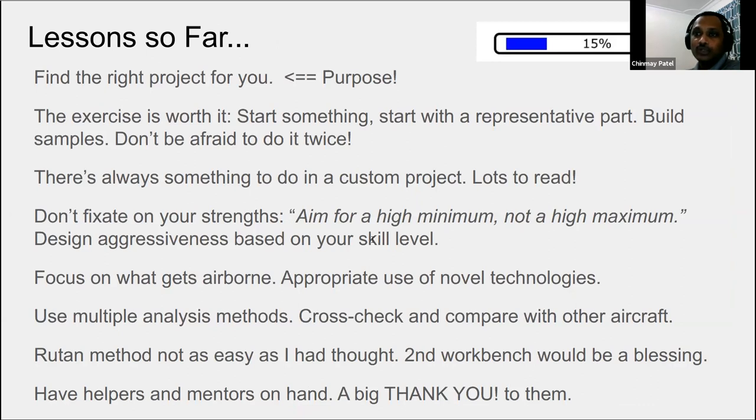Granted, I'm only about 15% done with the project yet. So these lessons are preliminary, but I hope they will help you learn about this. First thing is that you have to find the right project for you. The purpose of the project strongly determines how motivated you are going to feel for the next 5, 6, 7 years or more that it's going to take. And so try to have a story that you can repeat in your mind and that makes sense to you.